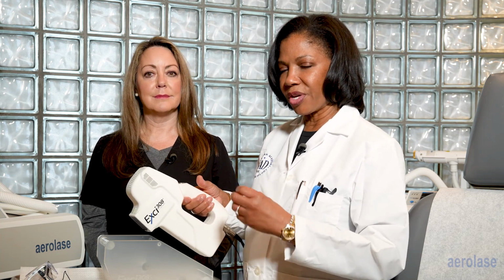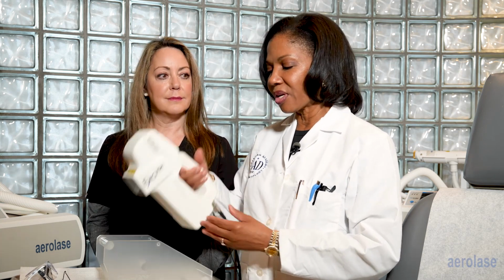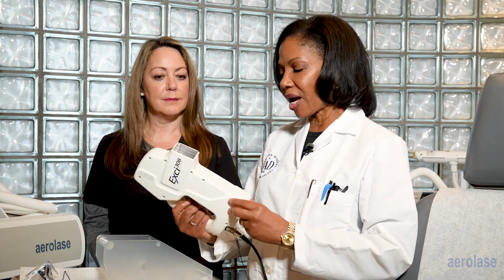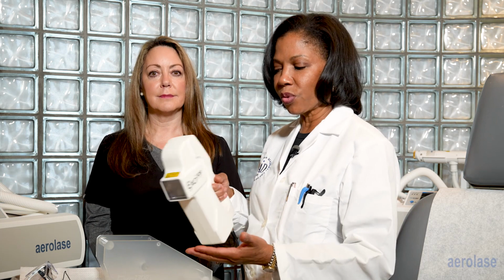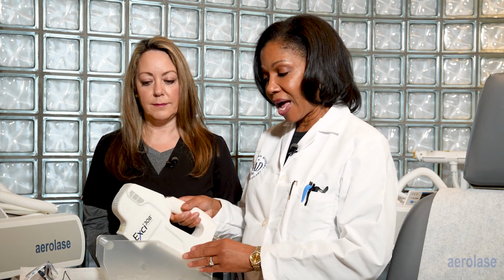So it doesn't have to be just one little spot. It could be multiple spots on the patient. And so that's what I like about this. It's very lightweight. It's not heavy. We have electrical outlets in our exam tables, so we just plug it in right at the exam table and treat the patients. And it's as simple as that.